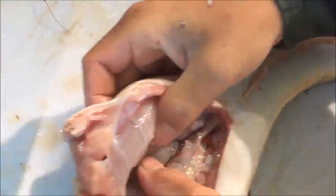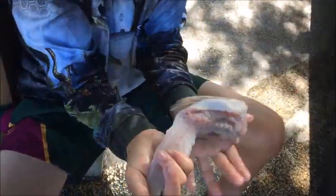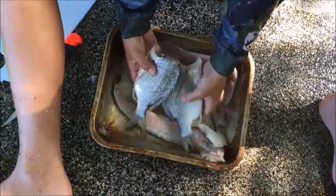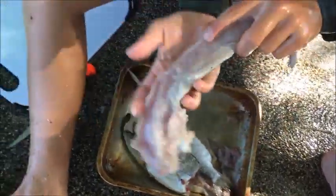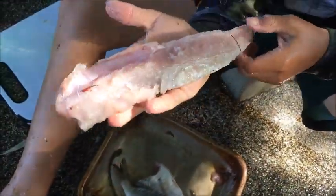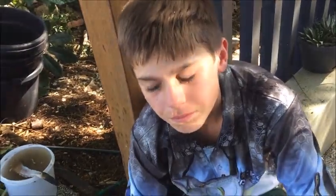I think we'll hit the time lapse. Alright guys, we've done all the fillets. This is the flathead fillet. Really nice white meat. And here the bream. Very nice. Taking the insides out of them. And here's the other fillet. Really nice meat. And also there's a lot. So yeah, we should eat pretty good. Get to the cooking stage.